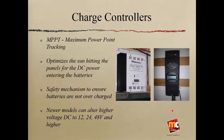Okay, so the solar panels, they're just not plugged into your batteries, okay? They have to go through what's called a charge controller. And I have two maximum power point tracking charge controllers. And I don't understand exactly how this works, but it's pretty cool. Somehow what it does is it maximizes the power coming in from the solar panels. So the solar panels might show that 40 amps of power are hitting my solar panels, but somehow that 40 amps is turned into like 44 amps going into the battery bank. And again, I don't know exactly the science or the voodoo that makes that happen, but I don't need to.